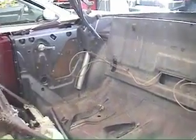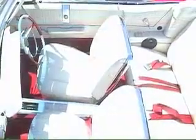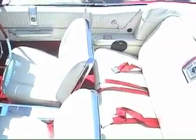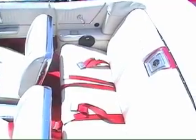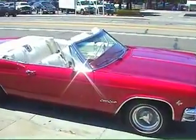That's actually an OEM cover. It's the original carpet kit for that car, and if you notice the patterns and everything from the original 1965 look, because it's a replica. It's actually an interior kit up to the door panels and everything.